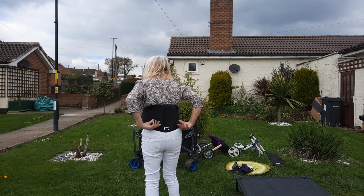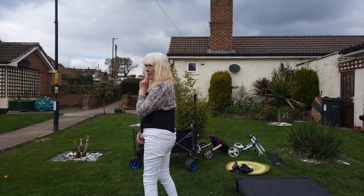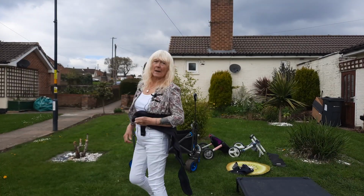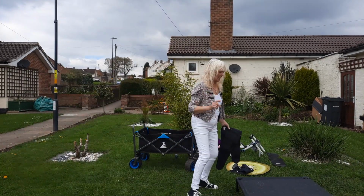See? Supports your back when you're bending. Always bend your knees, don't forget that. So bend your knees like a jack. Down you go. Get that off me. Okay. I hope you're concentrating on this, you know.